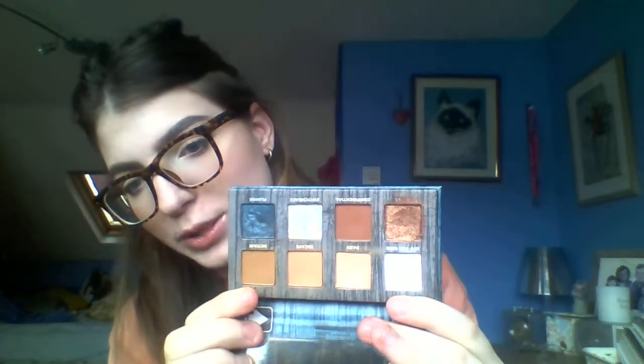Okay, so next is another mini palette. This is the Urban Decay On The Run in Detour. This has also been used and abused. I wish I had something with some of the colours from here and some of the colours from here in this formula, because I do like this formula a bit more than the Kat Von D one.